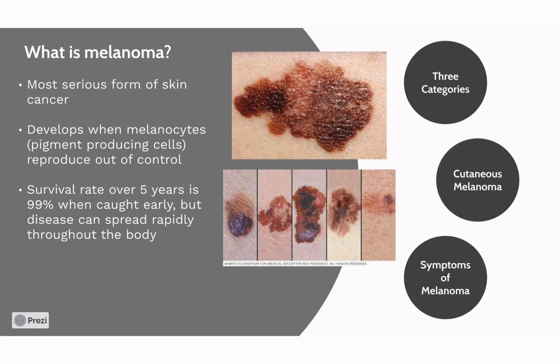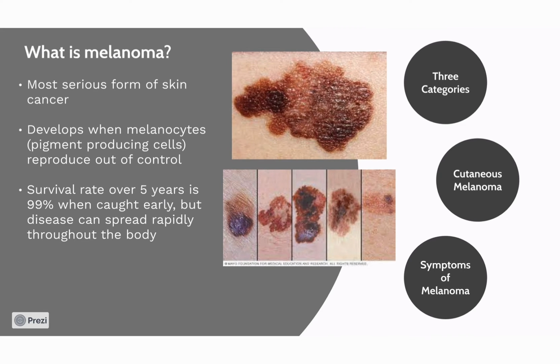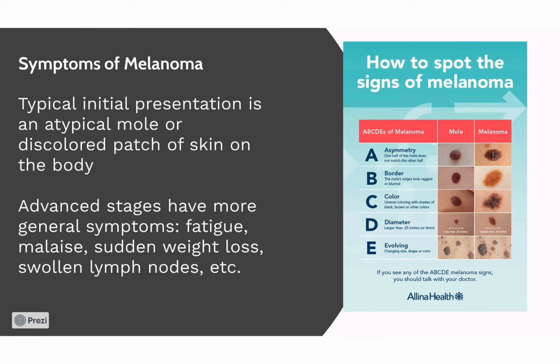Cutaneous melanoma can be further broken down into 4 types depending on the character of the lesion and how fast it spreads to other parts of the body: superficial spreading, nodular, lentigo-maligna, and acrolentiginous, all of which vary in severity and speed of disease development. On the side of the slide, you can see pictures of the 4 types and that they clearly vary in the appearance of the disease. All 4 of these types of melanoma are typically characterized by the initial presentation of an atypical mole or discolored patch of skin on the body. These discolored regions or moles result from the cancerous melanocytes clustering and growing in patches.